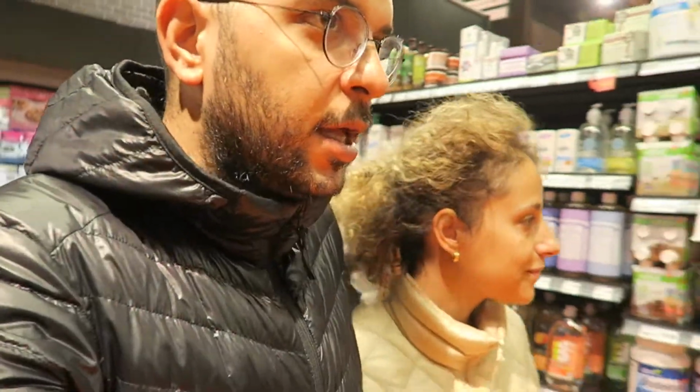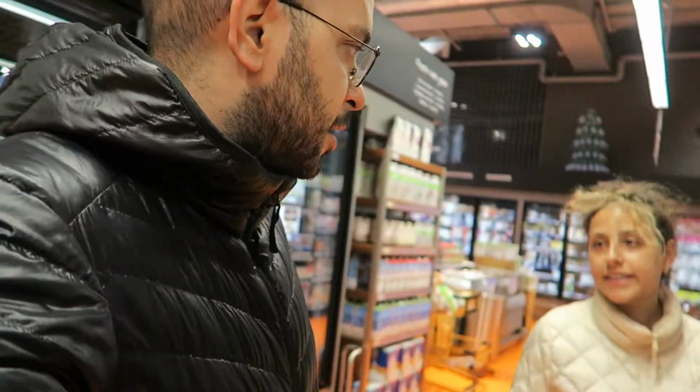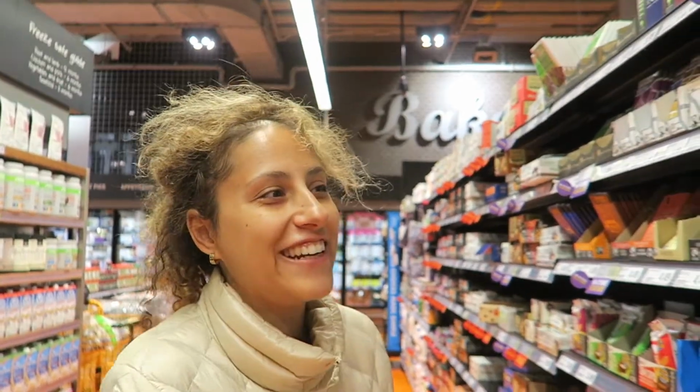And guys, seriously, after the Loblaws at Sheppard and Yonge, this Loblaws is rocking. I can't even look at the camera. I'm looking at the chocolate over here right now. The grocery store is well organized and very shiny, bright and colorful. And here are the ice creams.